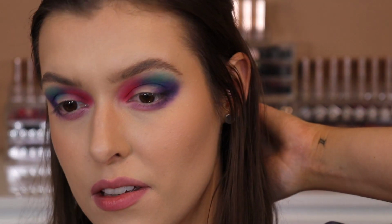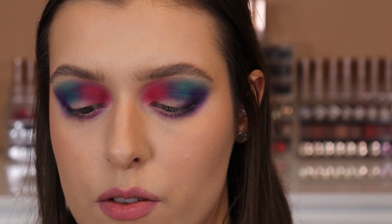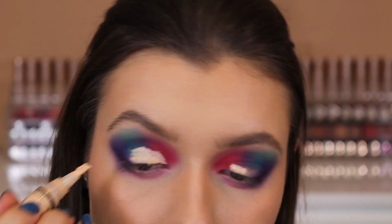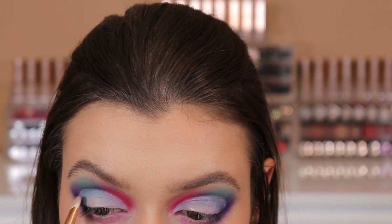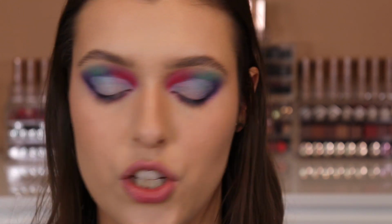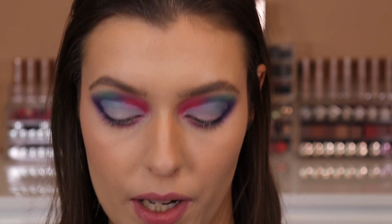How do we rescue this? Oh. Okay, we rescue this by covering half of it up with concealer and doing sort of a cut crease thing, I'm thinking. Okay, after covering up half the lid, I think I'm going to stick a shimmer over it and just hope for the best at this point. You know when they say you win some and you lose some? I'm not winning. I am not winning.